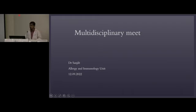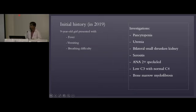Good morning all. So I would like to start from the beginning. So we had a 9-year-old girl child who presented with fever, vomiting, breathing difficulty, reduced urine output for 7 days in 2019. At presentation, she had pancytopenia, uremia, bilateral small shrunken kidney, serositis, ANA 2+ speckled pattern, low C3 with normal C4, and bone marrow myelofibrosis.